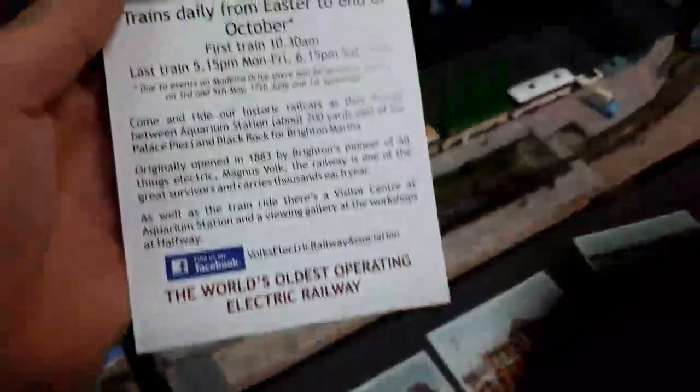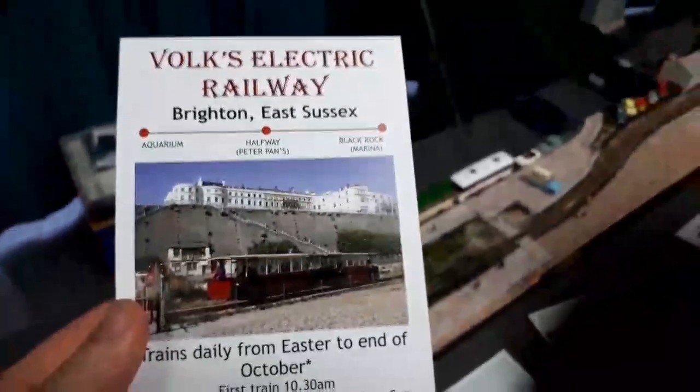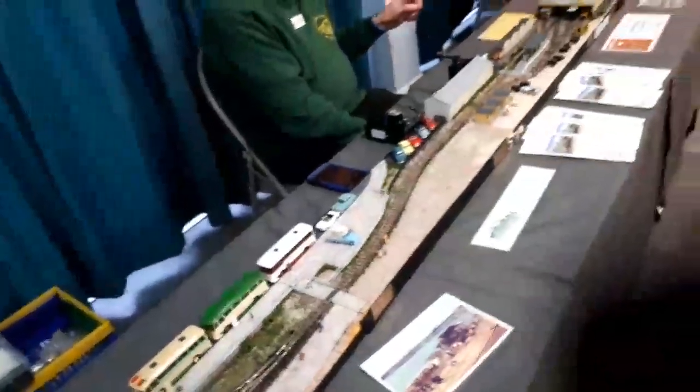After a week in service, it was completely destroyed by a big storm. It's a public railway, you can actually go on this real thing in real life. He rebuilt it. But it's a nice little railway too. And it's written in his lease that he would have to move the track if they did.